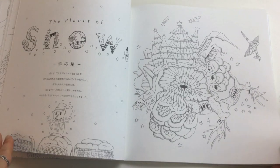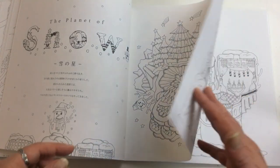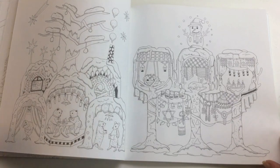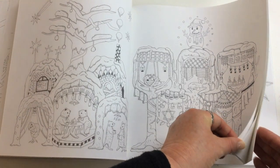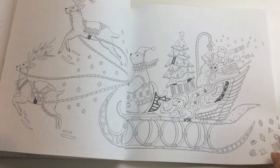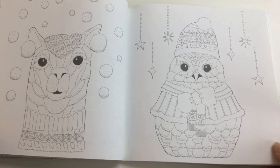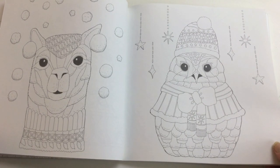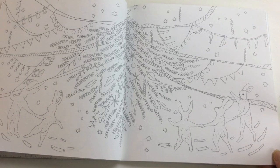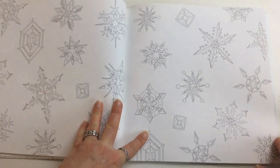Now, this is the planet of snow, which reminds me so much of Christmas. We've got reindeer and snowmen, whatnot. Obviously not Christmas in Australia, but Christmas in Europe. We've got this beautiful sleigh filled with gifts. And lovely, gorgeous little wintertime animals. Beautiful Christmas lights, and of course snowflakes.